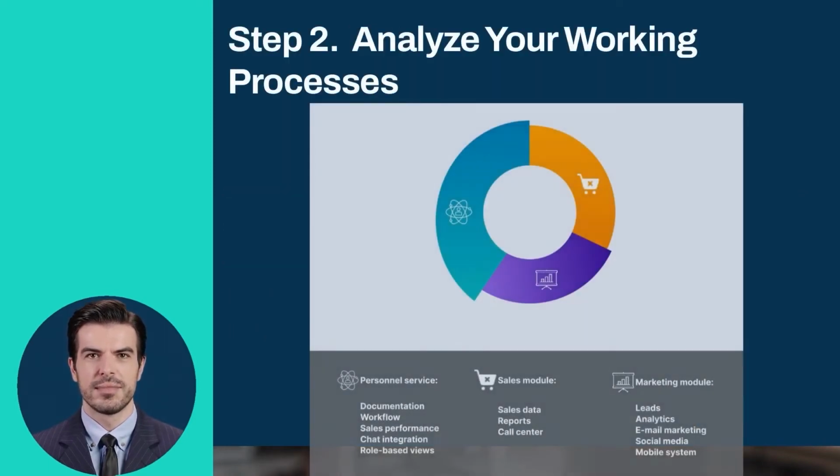Step 2. Analyze your working processes. When you define your business targets, you will immediately understand what business processes you need to analyze to determine what you can improve and/or automate using CRM. Study each stage of interaction with clients in detail to understand what kind of functions you need in CRM. In addition, you will also need to select the user roles in CRM and identify their rights, which will simplify the training of staff and distinguish access to confidential data.